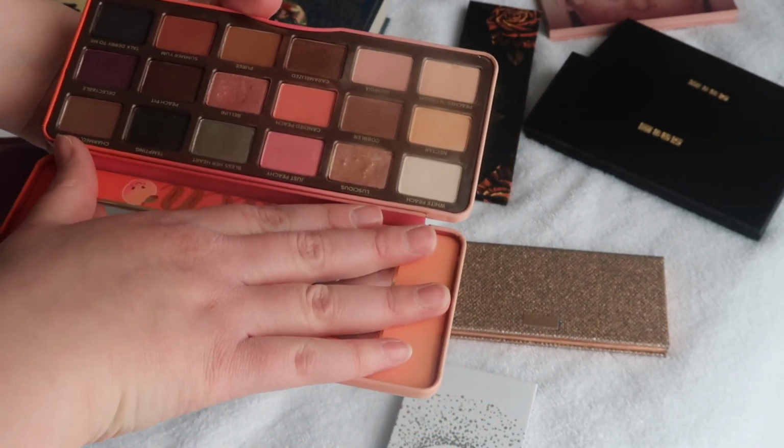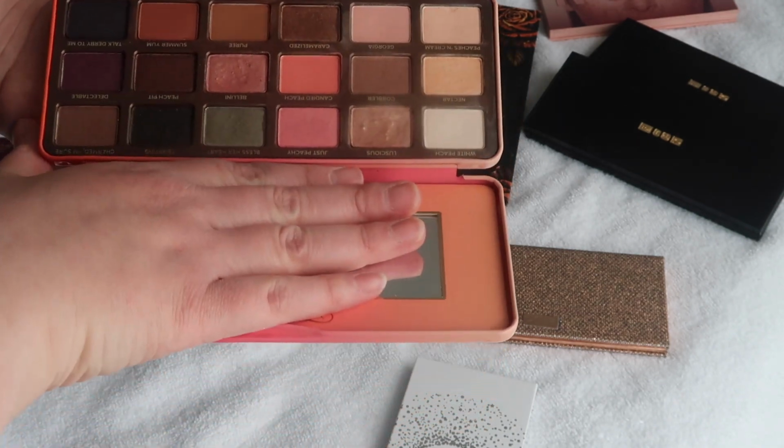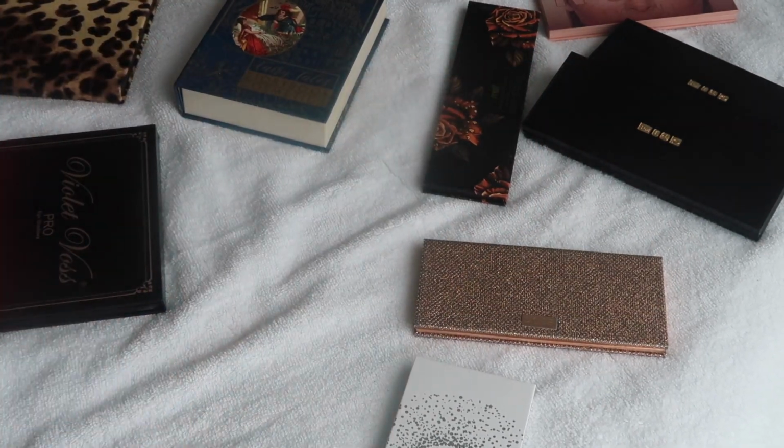But I think that I am ready for this to leave my collection, and I'm going to pass it along to my sister because I don't think she'll mind that it's a little older and she'll still get a lot of use out of it. So this is going to be decluttered. Wow, that's really kind of sad, I'm not going to lie.